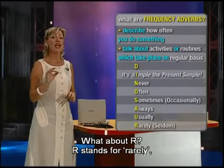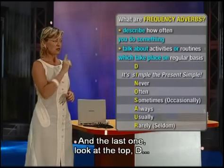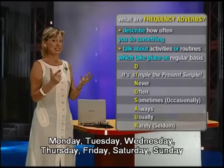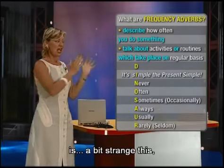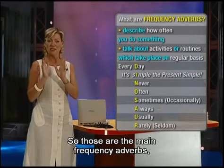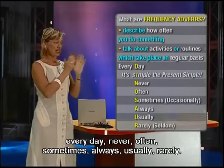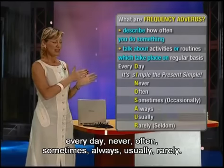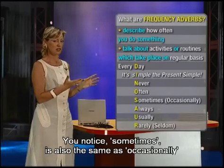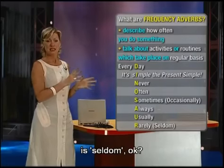R stands for rarely. That's difficult to pronounce. Rarely. And the last one, look at the top. We've got D. Monday, Tuesday, Wednesday, Thursday, Friday, Saturday, Sunday is a bit strange, this. Every day. All right, so those are the main frequency adverbs. Every day, never, often, sometimes, always, usually, rarely. You notice sometimes is also the same as occasionally, and rarely, another way to say rarely is seldom.